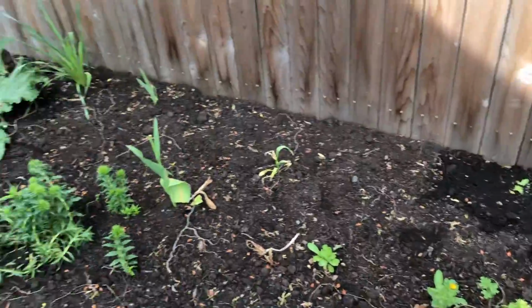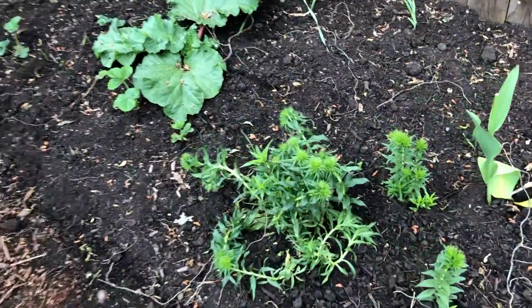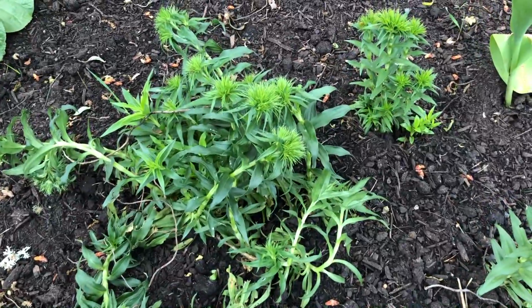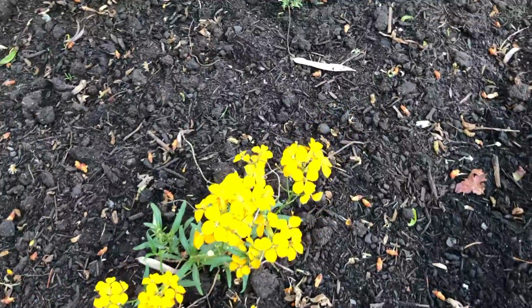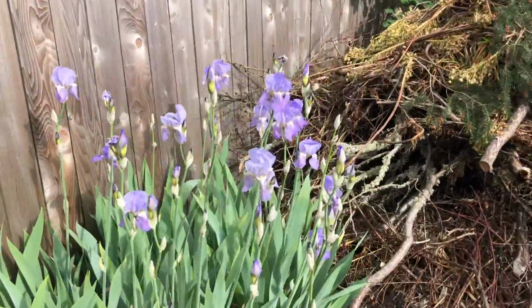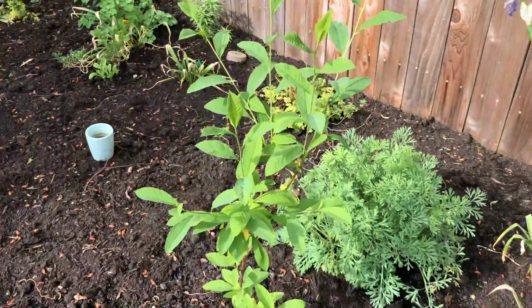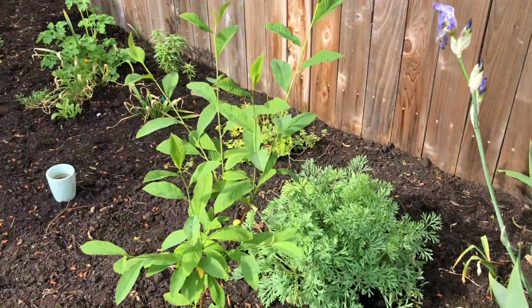These are mostly volunteers or things that survived from last year's plantings from the previous owners: Sweet William and Wallflower and Calendula, this Columbine. Here's the bearded iris. There's another native Indian plum.